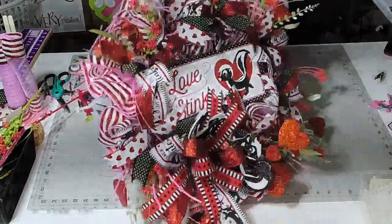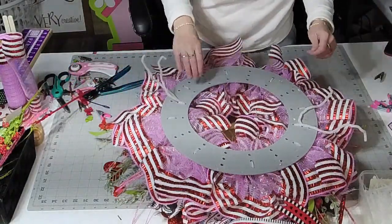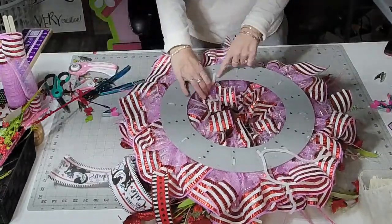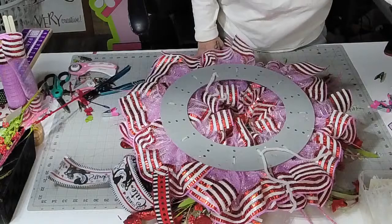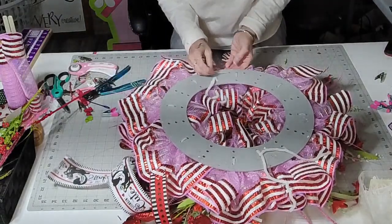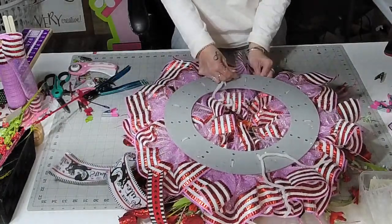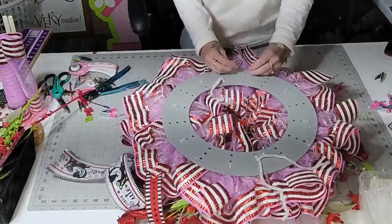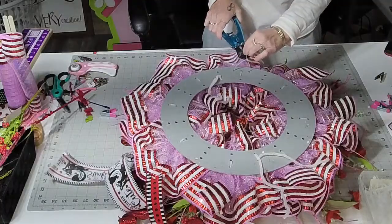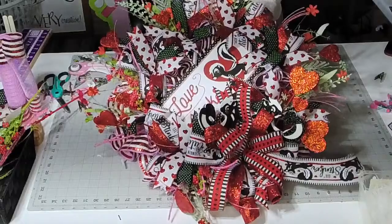Okay, I'm going to put a hanger. Where am I? Right here. I'm not going to cut these off yet because I don't have my sign of where I want it. But I'm going to go down, back up, and put my hanger so I can hang it. And there we go. I have to move the sign. I got it angled wrong.